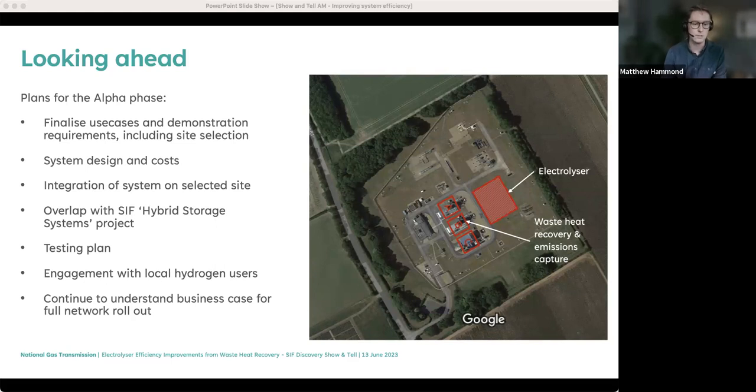And then obviously we'll continue to build the business case as the system develops, and look at how we could potentially roll this out across the whole of the NTS. So that brings us to the end of the presentation. I think you can flick on to the next slide, and I think we've got some time for some questions. Thank you very much for listening.